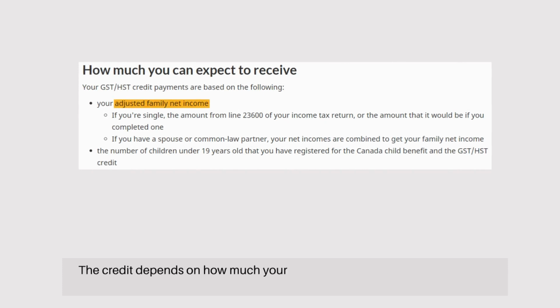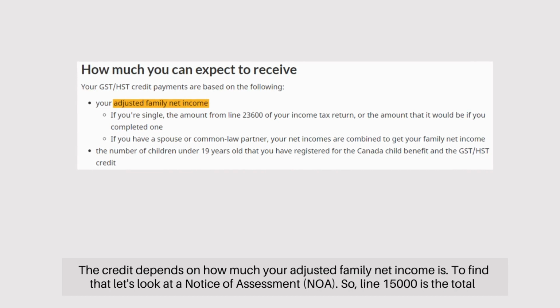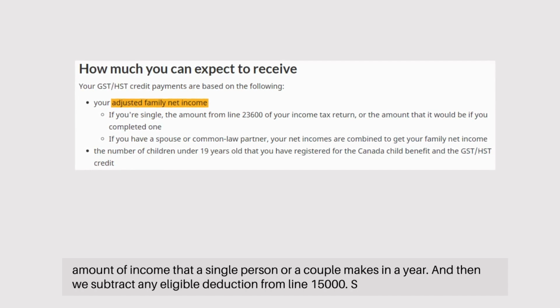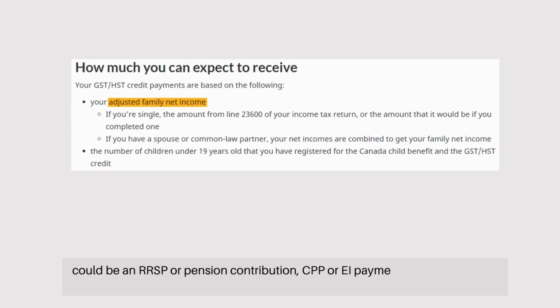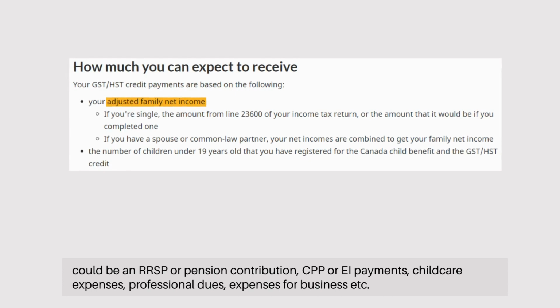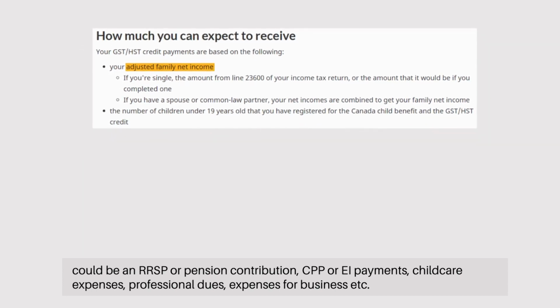The credit depends on how much your adjusted family net income is. To find out, let's take a look at a notice of assessment. So line 15,000 is the total amount of income that a single person or a couple makes in a year. And then we subtract any eligible deduction from line 15,000. So an eligible deduction could be an RRSP or a pension contribution, CPP or EI payment, childcare expenses, professional dues, expenses for self-employed businesses, and so on.